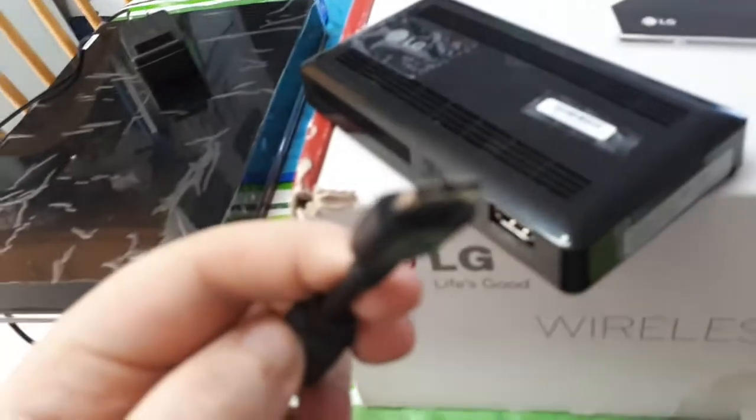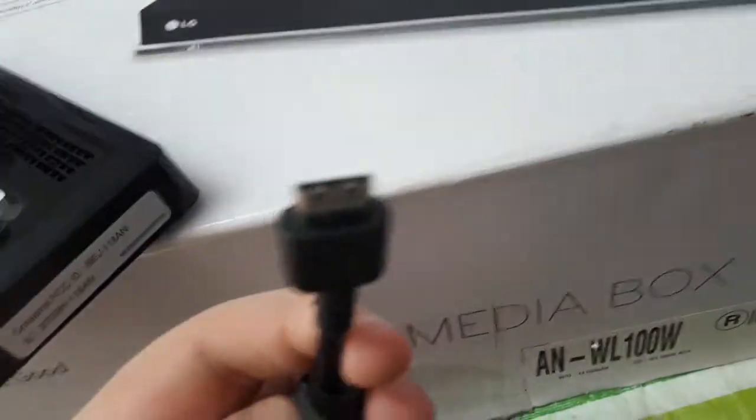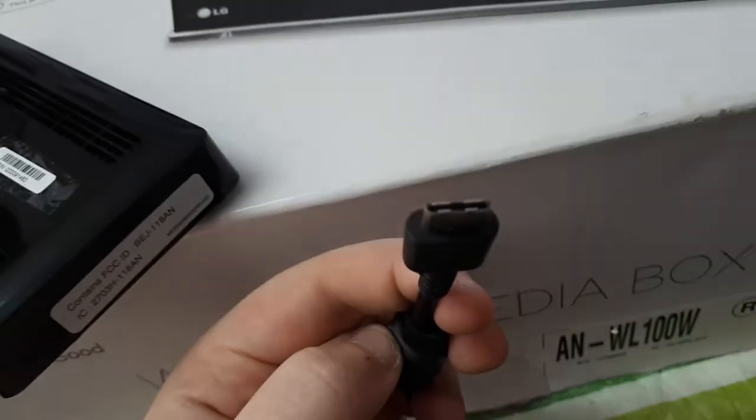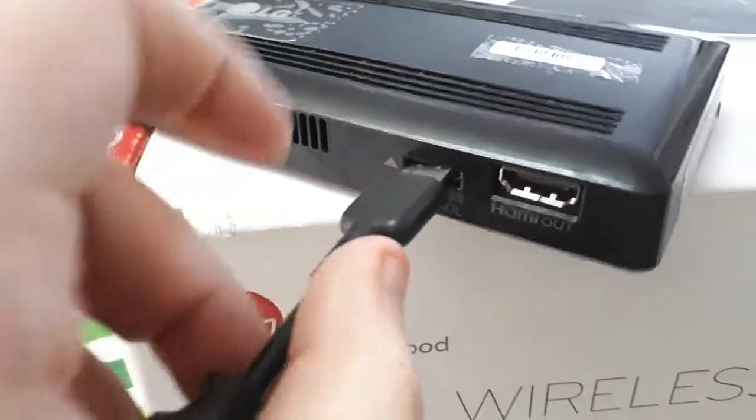So this plug goes into the back of your TV. Focus. Focus. Don't want to focus. And also goes into the back of this little box. Just about the same size as some of our cable boxes we have.